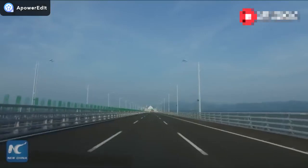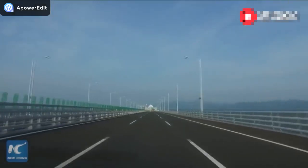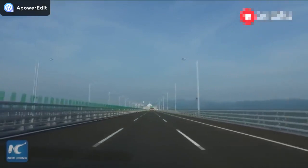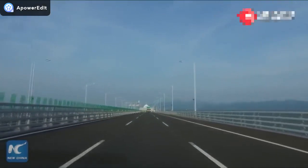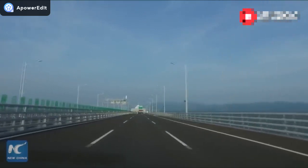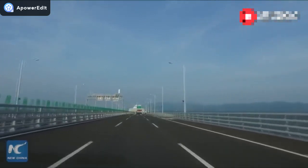Today we are having a ride on the Hong Kong-Zhuhai-Macau Bridge, the longest man-made sea crossing in the world, which is currently in a simulation operation. We've just passed the bridge towers named the Chinese Knots, which is the middle point of our journey today. And right now we are approaching an artificial island in the sea.